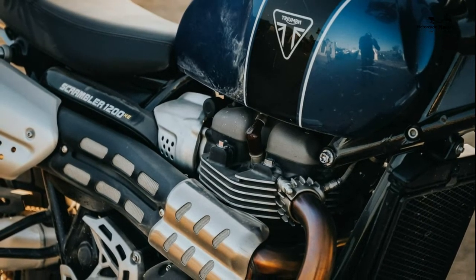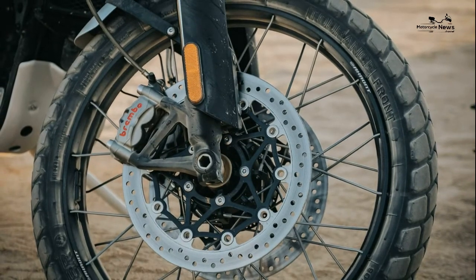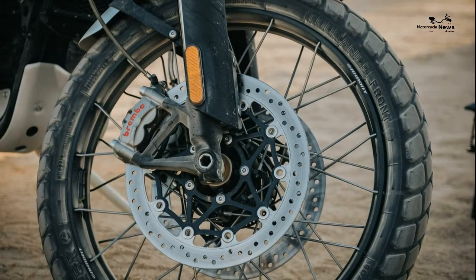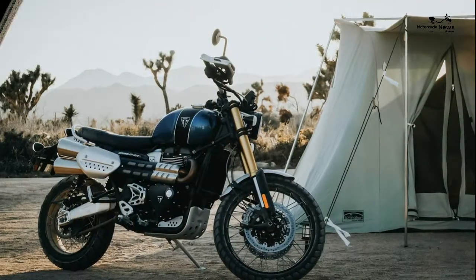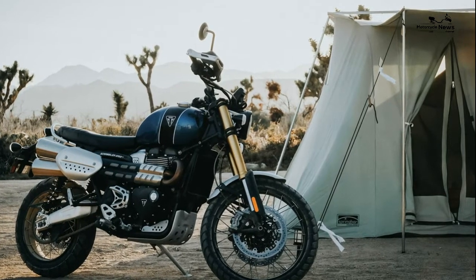The big news is saved for fans of the King of Cool himself. To celebrate one of Hollywood's most famous actors, stunt riders, motorcyclists and all-round icons, Triumph have partnered with the McQueen family to produce the Scrambler 1200 Steve McQueen Edition.